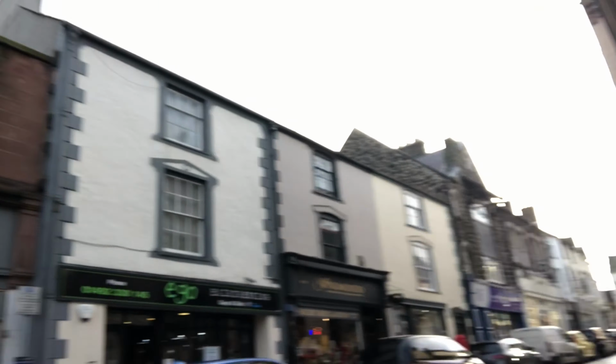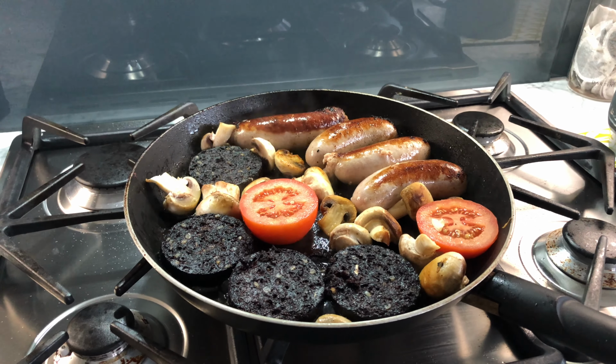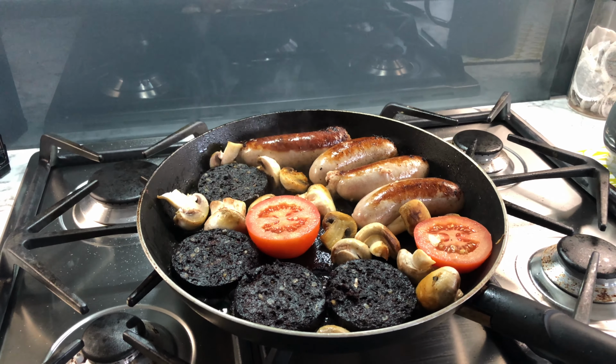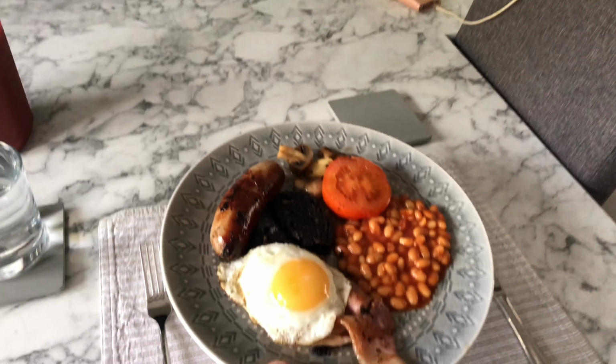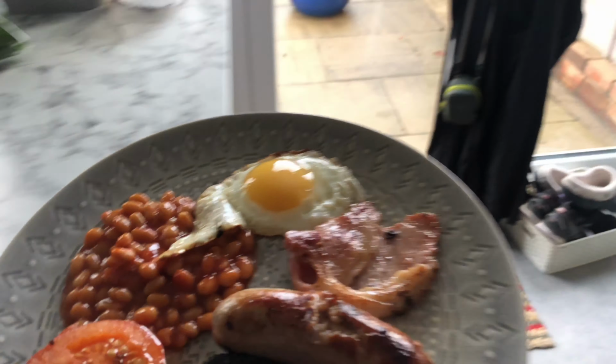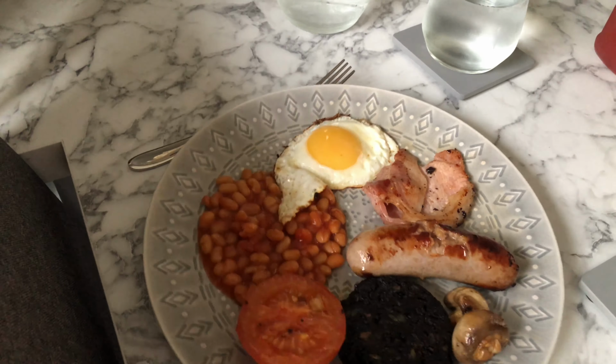Our favourite butchers. It's just after our sausage and bacon. Well, we worked up that appetite.